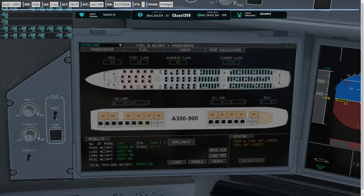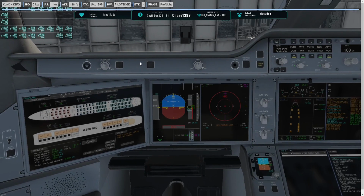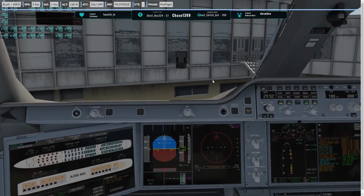And zero fuel weight is 190.8. CG is 23. So we're going to need to do that. Wrong button. Current Eric. Good there.